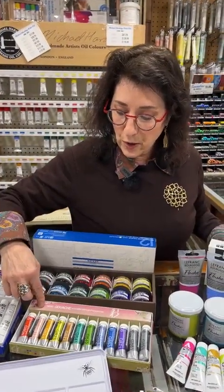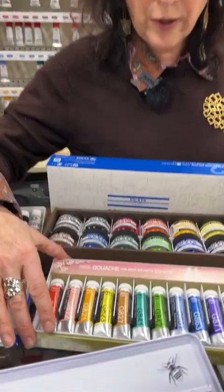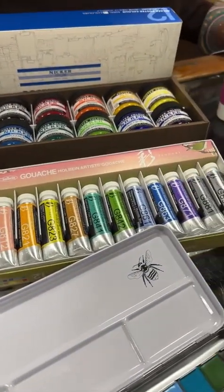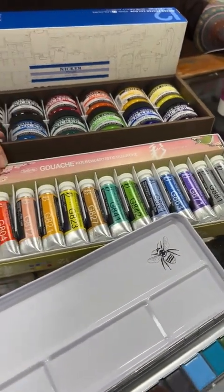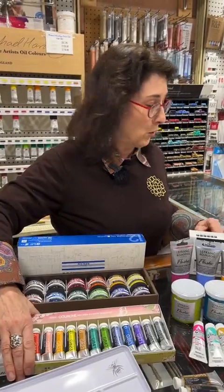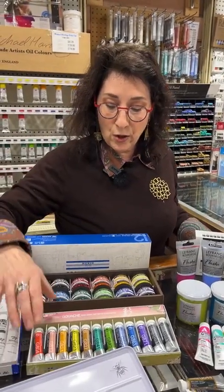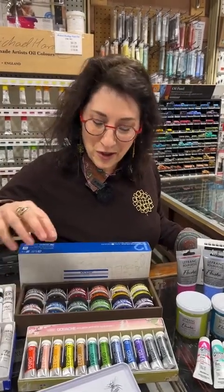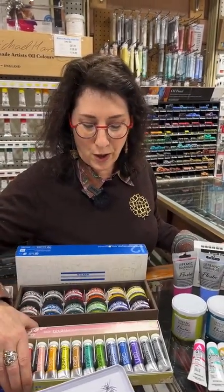We also stock all of the Holbein. So this one happens to be a line that Holbein came out with, which is their Japanese colors, names that you will not see from any other brand. So all kinds of Japanese tones. Now, I should say that these sets are divided into the seasons. I didn't pick winter because I think we've all had enough of winter. This is spring, so hence why I picked it.